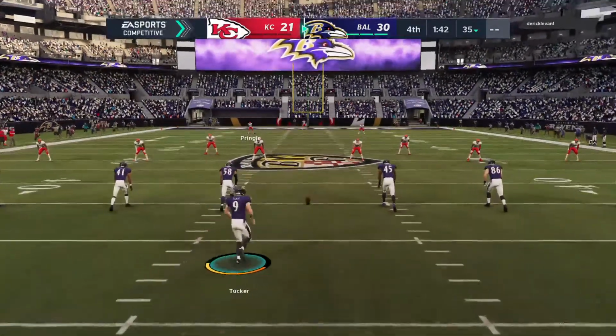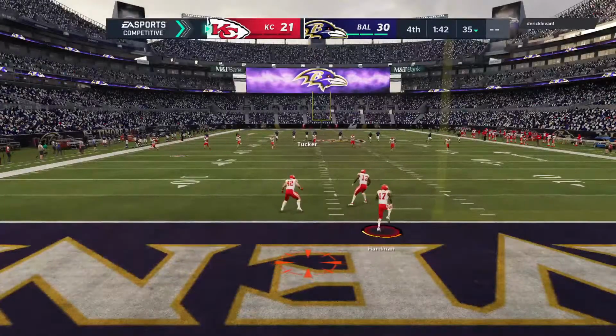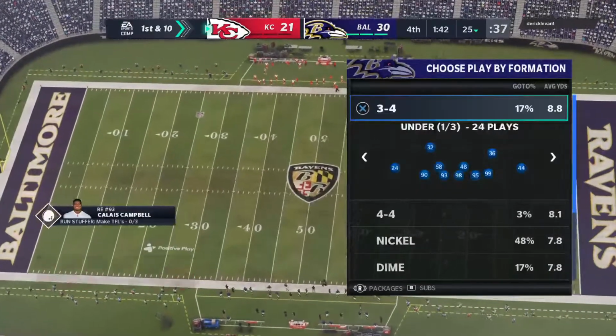Tucker now, following the made field goal, set to kick it away. And this one will not be handled. It's into the end zone for a touchback. 25-yard line.